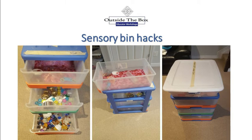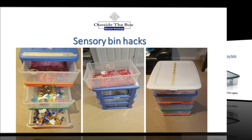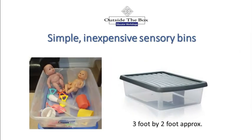This specific container is what I like to use for water play. Sensory bins don't have to be big and expensive. All you really need is a 3-foot by 2-foot shallow storage container. I prefer using storage containers because I find them way easier to clean than the large sensory bins on wheels. It's also a lot faster for me to change the sensory bin into something new when it's small.